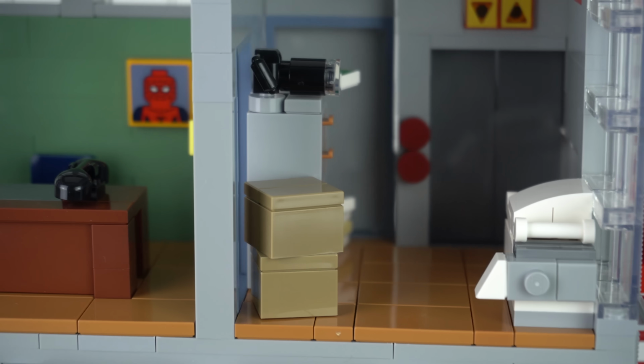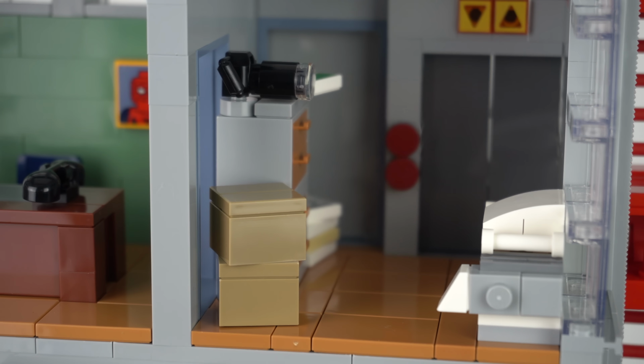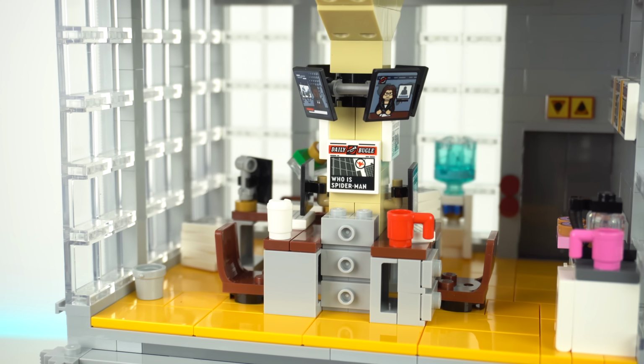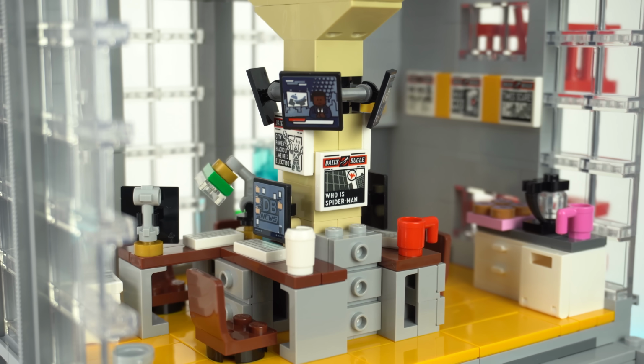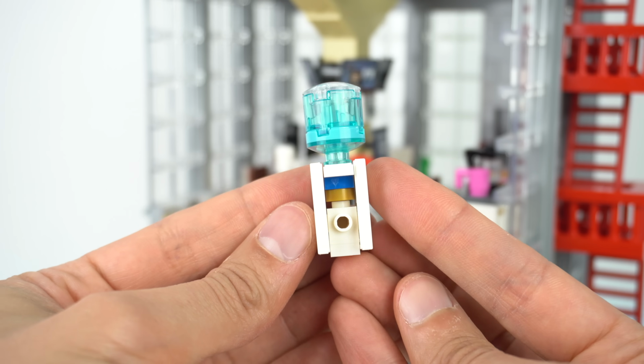Lots more details, the door lift again, and the door that leads to the small outside balcony from the back. On the next floor there's the bullpen where all the reporters have their desks to work, and the room is filled with newspapers and nice brick-built details. My favorite on the floor being the water dispenser machine.